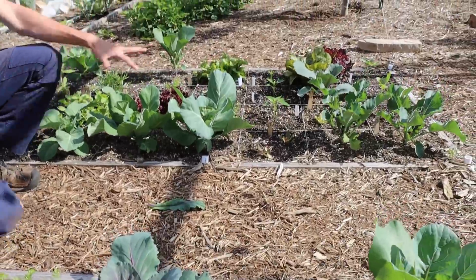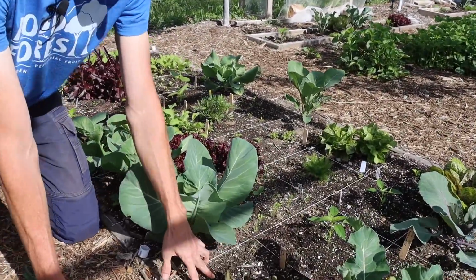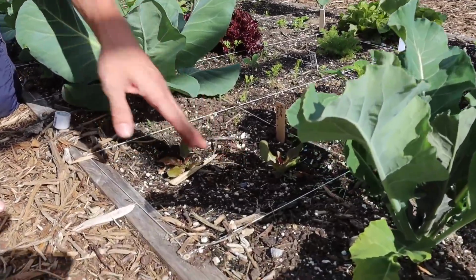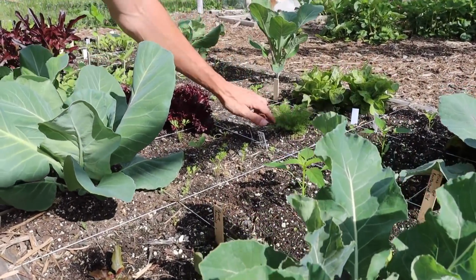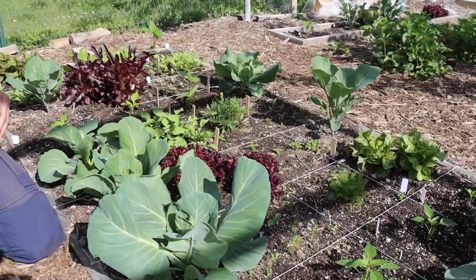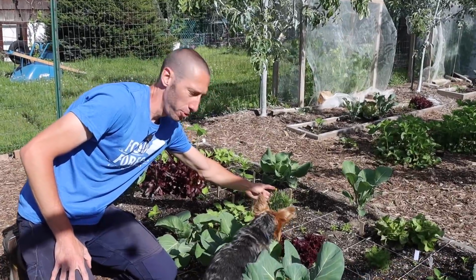And then behind me over here, I've got a bed with some similar things, but you'll notice again, we've got lettuces that are a little further behind, so we're getting that continual harvest. We've also got some chamomile and stuff in here, all different kinds of flowers to draw in all good pollinators. And then one of our favorite flowers to put in the garden is the marigold.